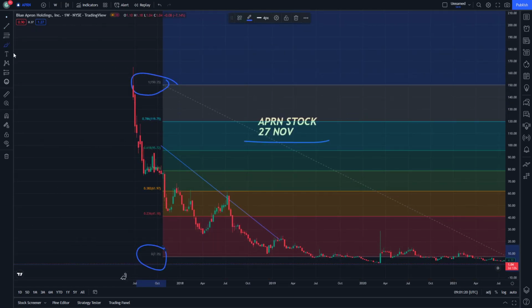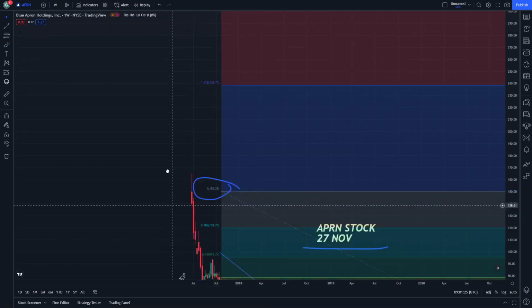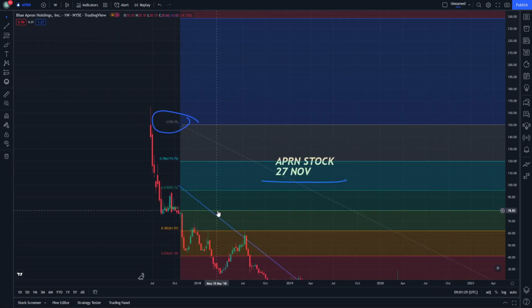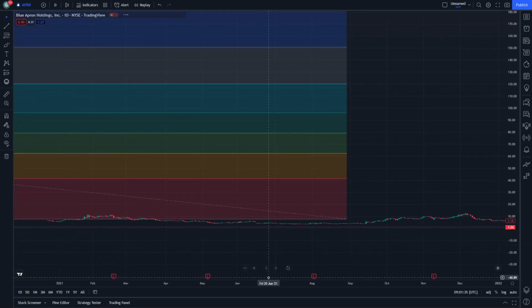Okay, maybe if we check out that it's going to be about a lot of people who started to be serious about what we want on this stock. So let's go for the 1 week update here. We have to go for 1 day and see the difference. So the difference is going to be very huge.